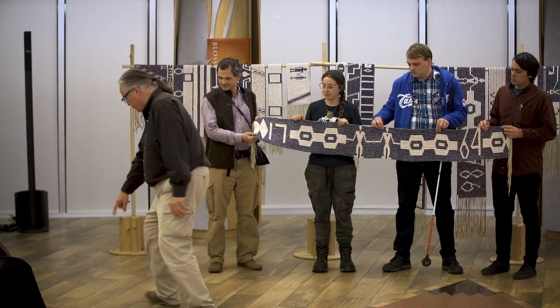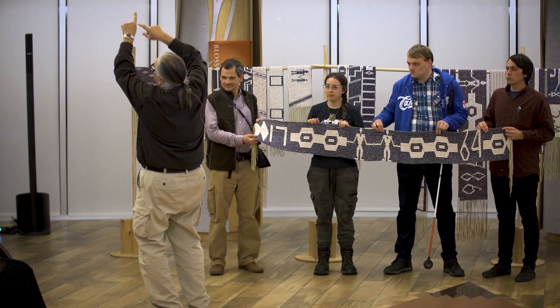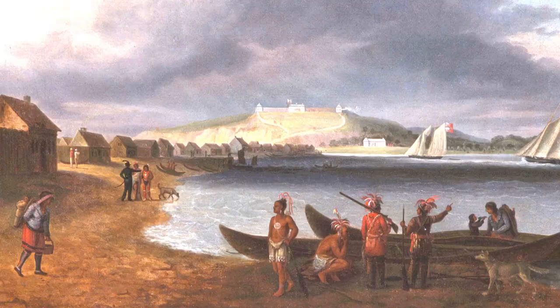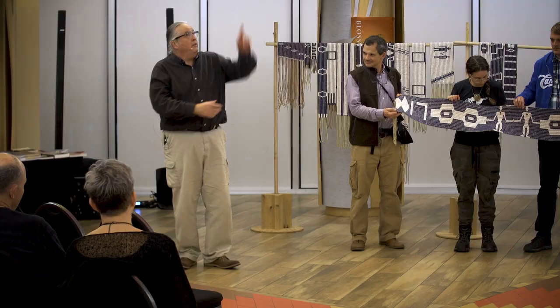Windsor-Detroit's kind of like way down there, and almost due north where Lake Huron meets Lake Michigan, there's a place called Michilimackinac. Sometimes today called the Straits of Mackinac or just Mackinac. The place of the great turtle is what that word means in the language. There's a fort there. And like the fort at Detroit that was once held by the French, now held by the British, the fort way up north at Michilimackinac was once held by the French and is now held by the British.